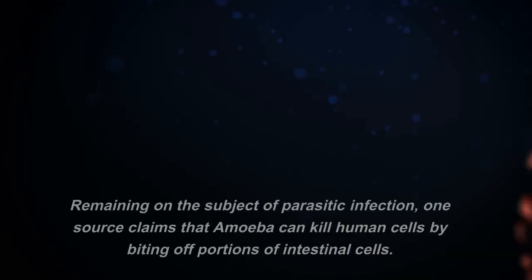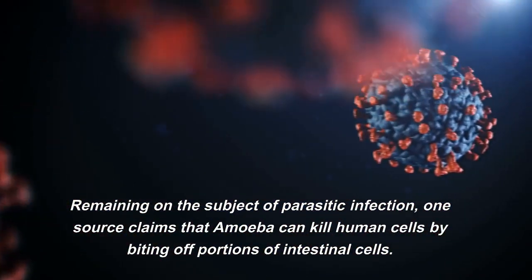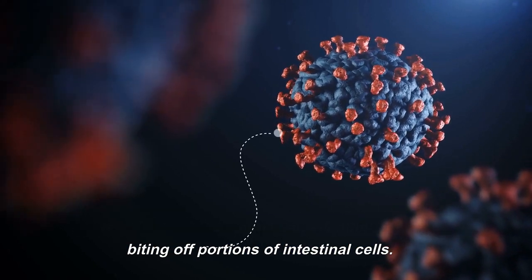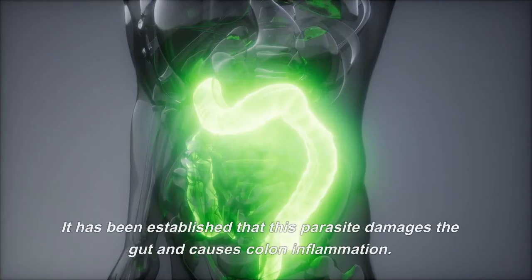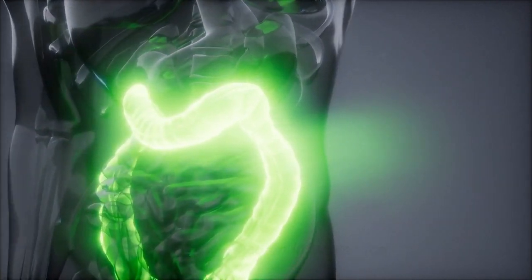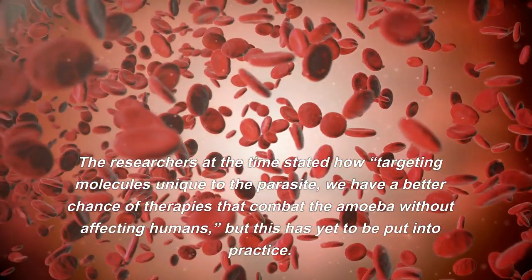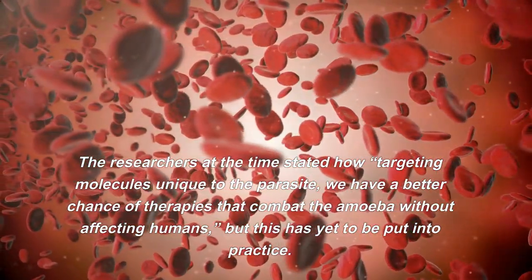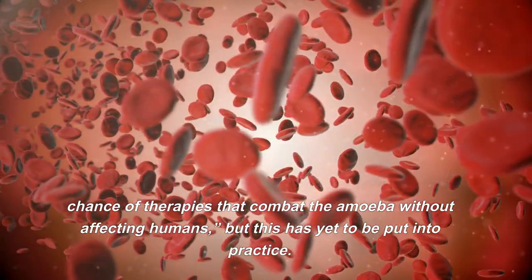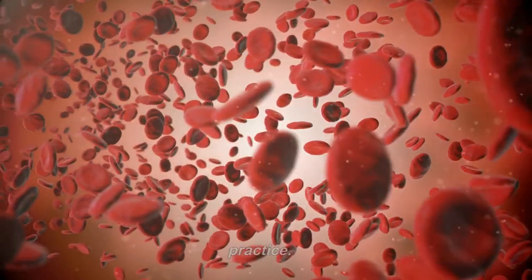Remaining on the subject of parasitic infection, one source claims that amoeba can kill human cells by biting off portions of intestinal cells. It has been established that this parasite damages the gut and causes colon inflammation. The researchers at the time stated that by targeting molecules unique to the parasite, we have a better chance of therapies that combat the amoeba without affecting humans, but this has yet to be put into practice.